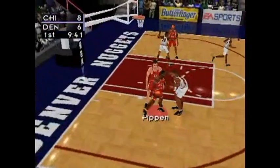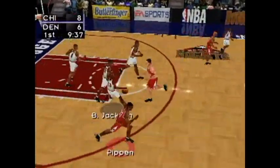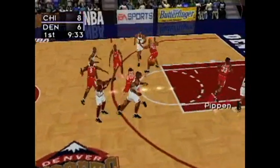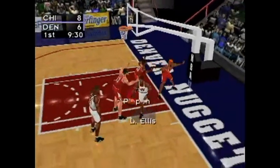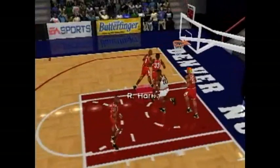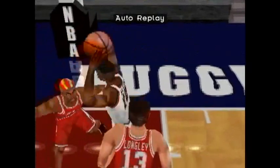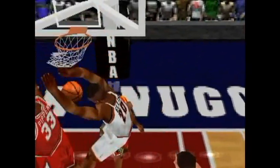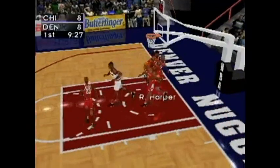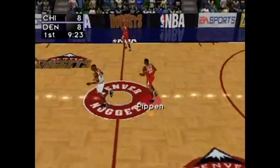Pippen receives the pass on the left side. Puts it up. Ellis with an amazing block. Ellis gets the rock. Throws it down. Jackson makes the assist. Nine minutes and 24 seconds to go in the first quarter.